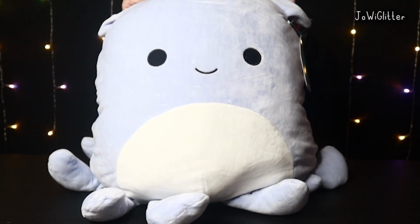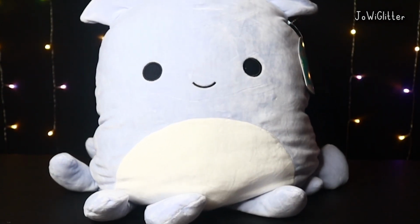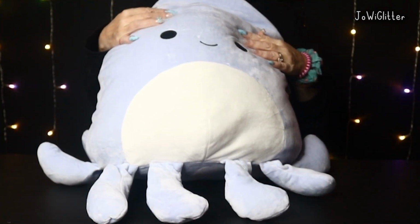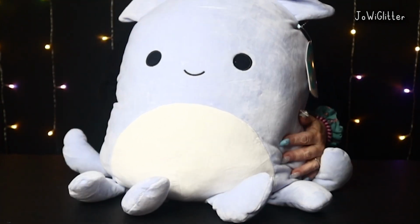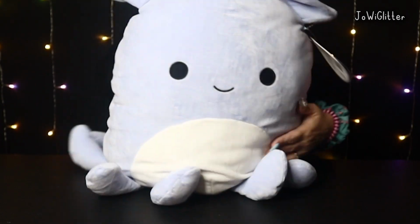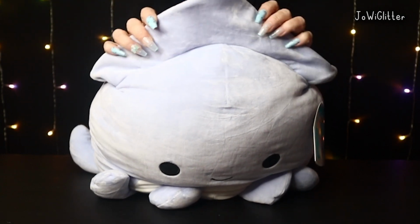So again, Stacy is a beautiful light lavender color. I love her so much. She's very soft. Just want to squish the Stacy. She's very fluffy. We went over Stacy already, but I'm just going to quickly go over this Stacy. So this is a 16-inch Stacy, and she's very plump. Look at that. I don't know what this thing on their heads is called, on squid heads. Anybody know what this is?